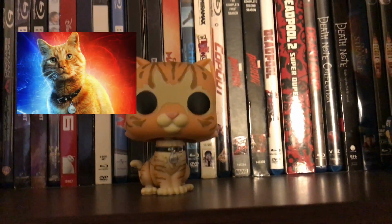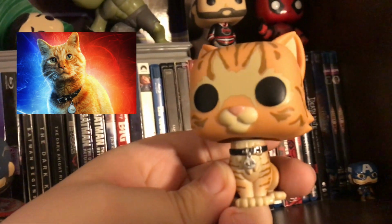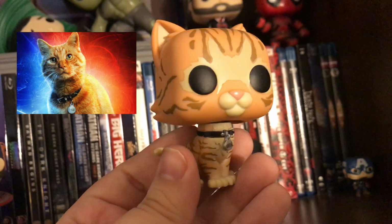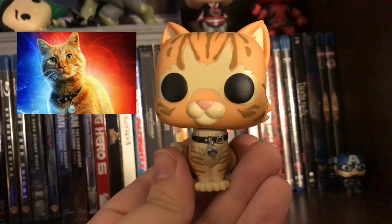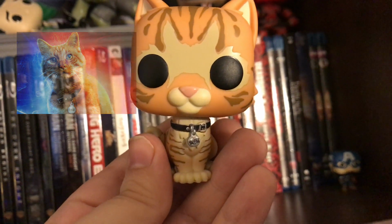Next we have Goose the Cat from Captain Marvel. I really like this Funko for a few reasons. One, Goose is awesome, known as Chewie in the comics, I think. And for another reason.